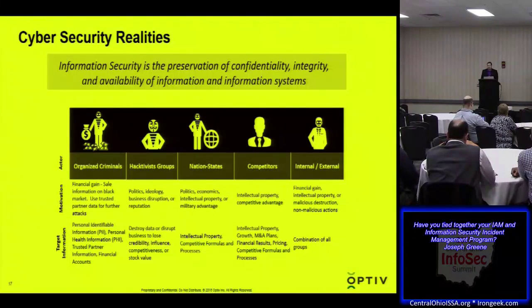Now, what are the threats and what are some of the major areas that you've got to be concerned with? Well, of course, there's organized criminals that are out there, the guys who are accepting bitcoins and things. You've got your hacktivist groups, Anonymous, that want to make a name for themselves. You've got nation states, right, that actually want to cause some type of defamation of character to maybe a political party, have a military advantage, gain some type of competitive intellectual property.